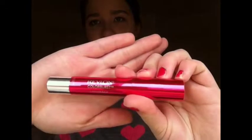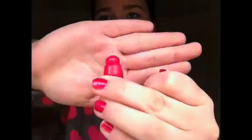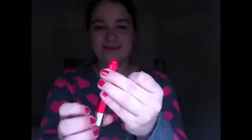For color, I recommend using this Revlon Color Burst Hot Pink Lip Crayon. It works really well and it definitely brightens your lips and takes the focus off your tired eyes. That's it for the makeup.